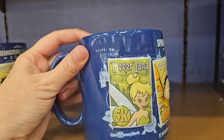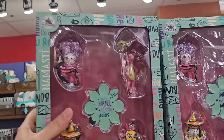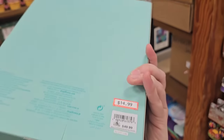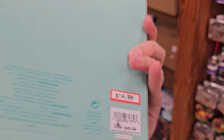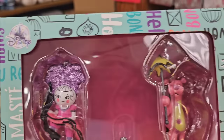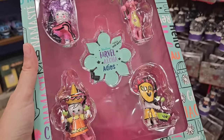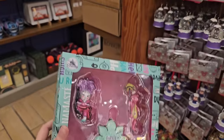And that is just $7.99. Gosh, I'm dying right now. The amount of new stuff. Small World. Oh my gosh. $14.99. You get five ornaments. Oh my gosh. I can't today. Like, oh my goodness. This is so cute.